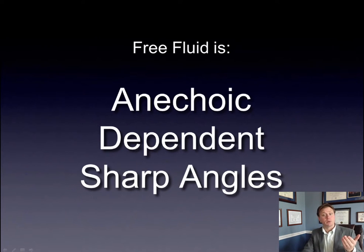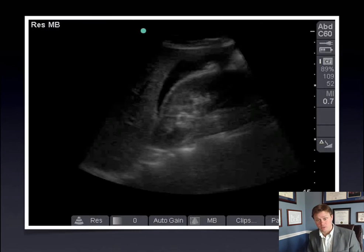Well, let me show you an example of what this looks like in a positive FAST examination. Here we can see that the free fluid in Morrison's pouch of the right upper quadrant is totally black inside. It tapers down into this fine point in the most dependent area as it approaches the spine posteriorly.